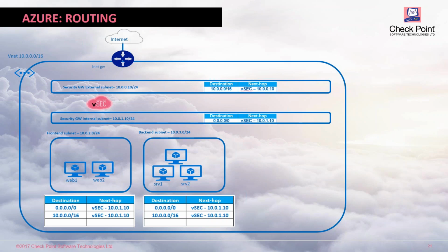Now, with this in place, I can do full micro-segmentation. So even if Web 1 wants to talk to Web 2, it has to go via the VSEC gateway. What I'd probably do is add another route here. For example, with my backend subnet, I've got my 10.0.3.0 network. It's now going via the virtual network, so if server 1 wants to talk to server 2, it'll talk directly.